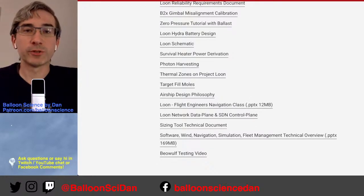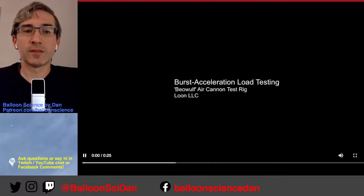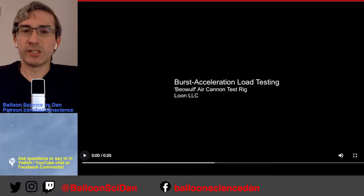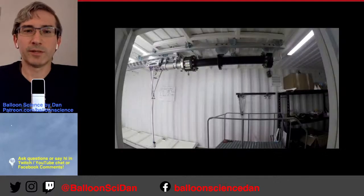Oh, in the meantime, we should look at the Beowulf testing video. This is the testing rig that would allow us to recreate the force of a balloon burst on the payload connector that was attached to the bottom of the balloon. And if you recall, the force of a burst horizontally was 500 Gs of acceleration for about a half second. So, a rather abrupt change in direction. This terrifying machine would rip the head off our payloads.